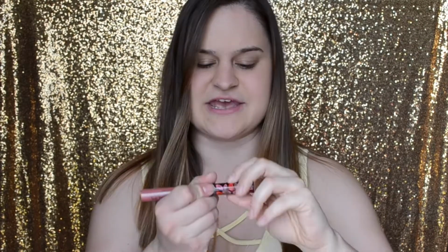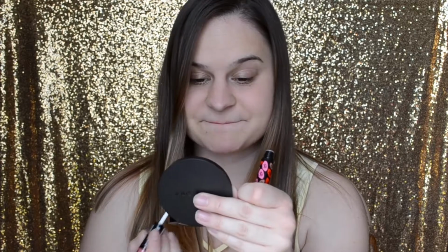It just says lock and shine. It doesn't say anything, but this is not a balm, it's more of a gloss, just a clear gloss to place over it. And I think it does intensify the color just a little bit. And we are good to go for the rest of the day.